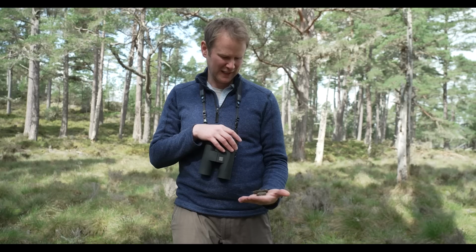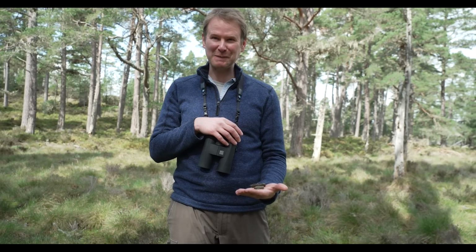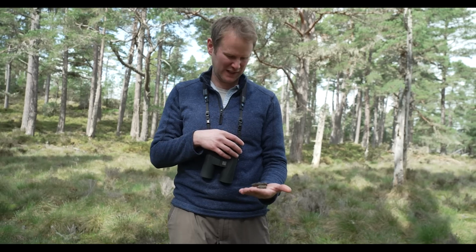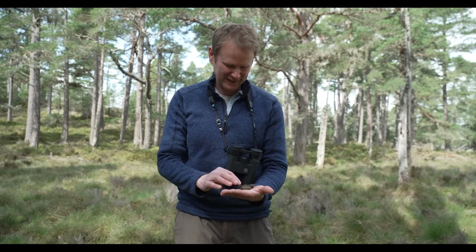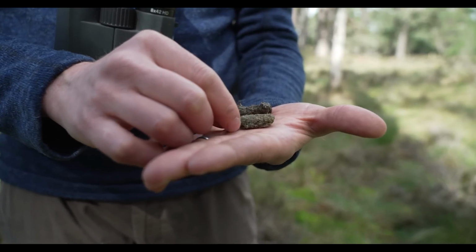Well, there's a couple of bits of Capercaillie poo that we just found in this bit of bog, and Capapoo's quite interesting in its own sort of special way, in that it can tell you quite a bit about what the Caper's been up to. So there's 2 different kind of types of poo, I suppose, here. This one's kind of more normal. It's going to mostly be made of pine needles.